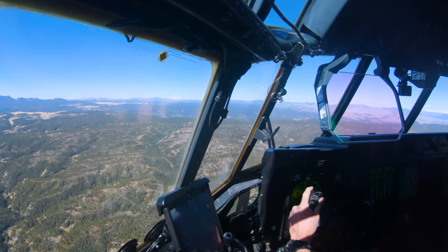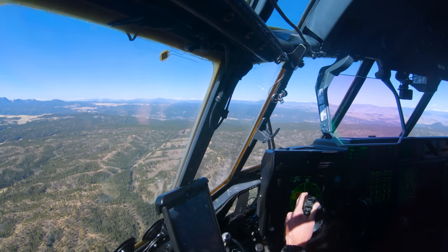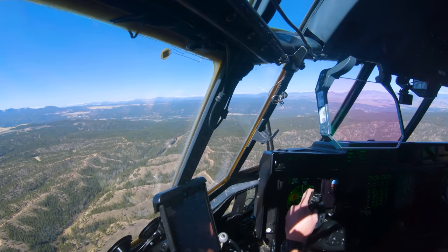Springs Approach, Marin 7254, Papa, 10,000. SkyWest 5242, clear direct to Dane. Clear direct to Dane, SkyWest 5242. Number 7254, Papa, Springs Approach.